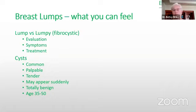And it's by far and away benign fibrocystic changes that doesn't really need any further evaluation or reassurance. So when you come in with a lump, start with evaluation, which most often includes a physical examination, a description of symptoms, like when did this show up, and are you tender? Does it come and go a little bit? And then think about treatment.